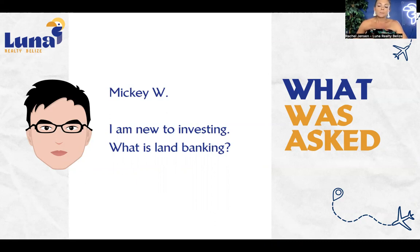So for example, here on the island, we've just seen a huge growth in popularity on Ambergris Key specifically. And we know here in Belize, it's a small country about the size of Massachusetts. On the islands, land is, of course, finite. Land all around the world is finite. But on the island, we have just such a limited number of beachfront lots or water view lots.